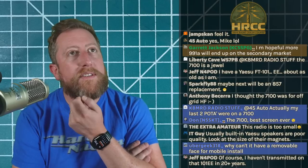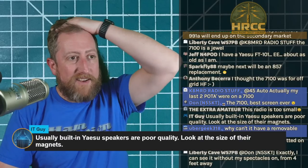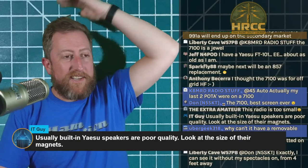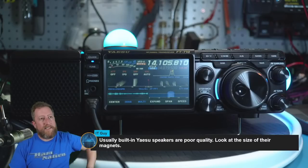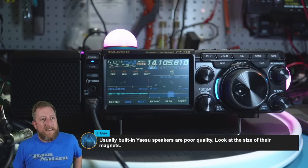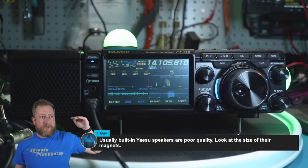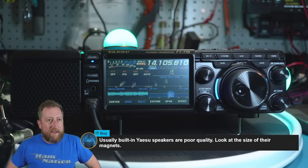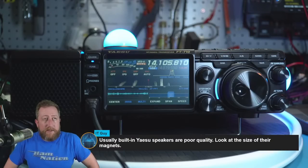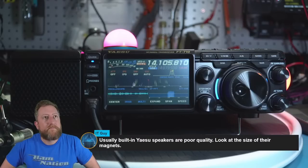Let's see. Built-in Yaesu speakers are poor quality. Look at the size of them. I mean, I don't know. It sounds good. It sounded good both on the stock speaker and the external speaker. I feel like sometimes our expectations are way high for an entry level radio, right? So yeah, I don't know. Those are my thoughts.